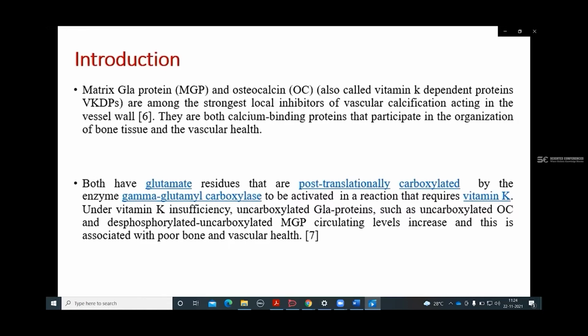Among these vascular calcification inhibitor proteins are the matrix GLA protein and osteocalcin. They are called vitamin K dependent proteins, and they are among the strongest local inhibitors of vascular calcification, acting in the vessel wall. They are both calcium-binding proteins that participate in the organization of bone tissue and vascular health. Both have glutamate residues that are carboxylated by the enzyme gamma-glutamyl carboxylase to be activated, in a reaction that requires vitamin K to occur.